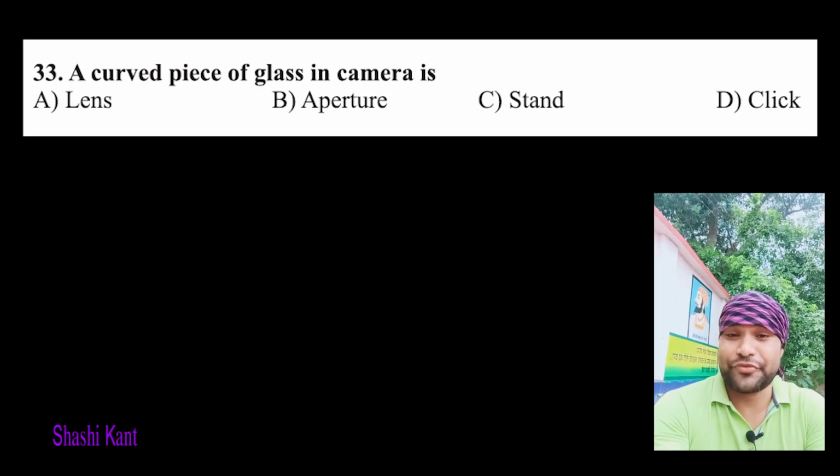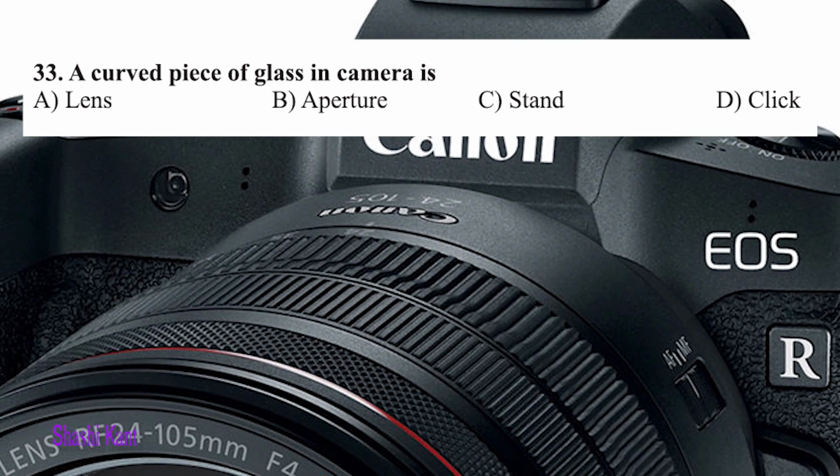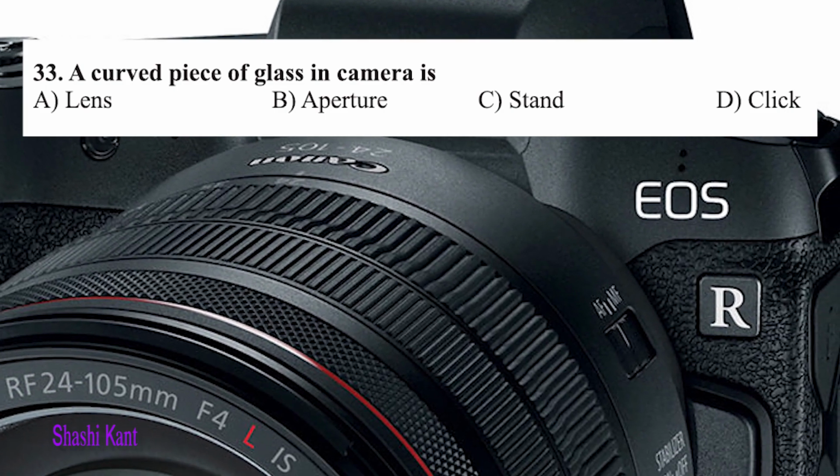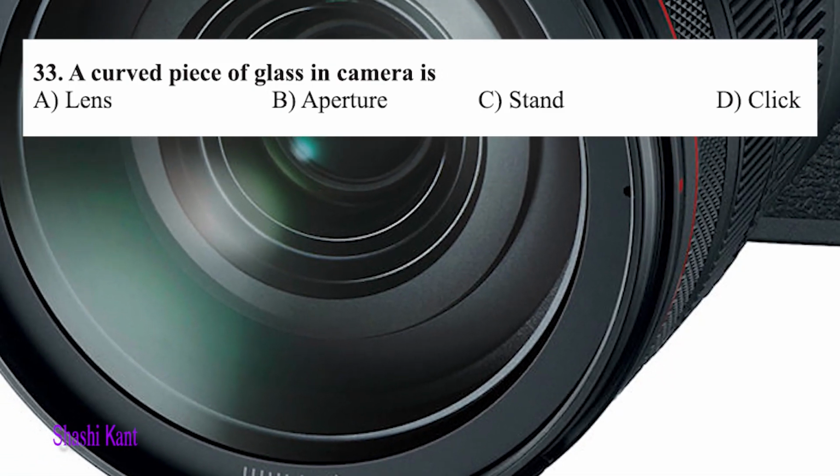Question number 33. A curved piece of glass in camera is. Options are A. Lens, B. Aperture, C. Stand, D. Click. And the correct answer is A.